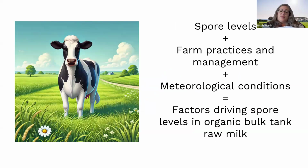So we did testing on spore levels. We had just over 100 farms in this study. And we tested spore levels as well as total bacteria count every other month for a year. So we had 6 milk samples from each of these farms.